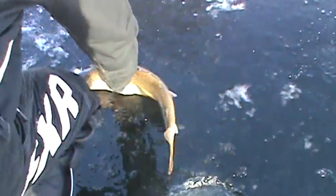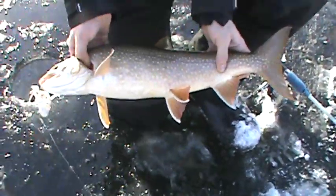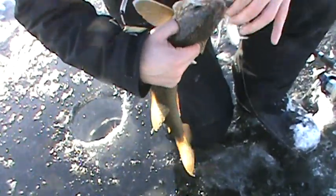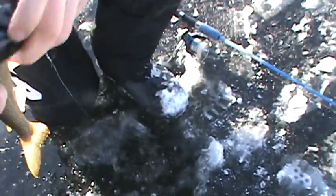Got him. Nice white tips on the fins of this one. That's what they're still in, spawning colors, eh? You take a look, you can see the beautiful white edges. Wow, nice looking fish. He's way short though. Got pliers handy? I do.